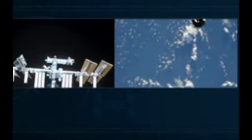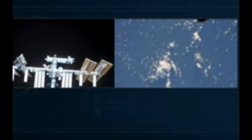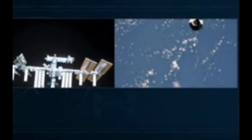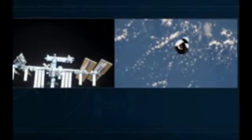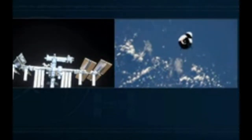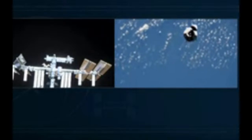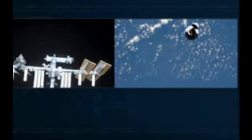Wonderful side-by-side views. We're getting feeds from both the Dragon and the International Space Station. From the space station view, you're seeing the underside, as the Dragon spacecraft, you can see, is wedged between the space station and the Earth. And by wedged, I mean there's a 250-mile distance between those two things. But right now, the Dragon is about 200 meters from the International Space Station. And we're seeing some of the features now.